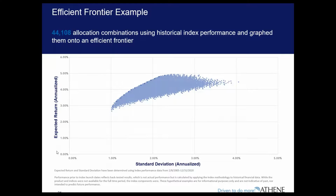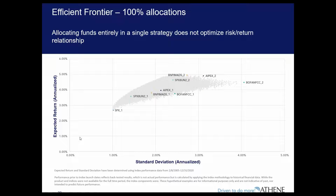Another useful way to look at this is to take that same plot that has the same 44,108 portfolios and identify the points that came from 100% allocations to individual index strategies within the product. And that's what each one here is labeled based on the index and then the length of the crediting term with the 1 and 2 year terms. And so the key thing that jumps out here is that no index by itself is on the efficient frontier, no strategy by itself. You do see some that are more towards the top right, but even those you can lower risk and achieve similar returns by diversifying. So really the key point here is that you need to diversify in order to have a portfolio that's on the efficient frontier.